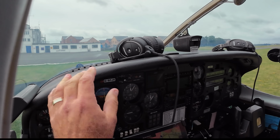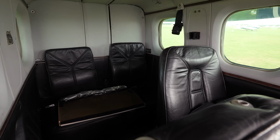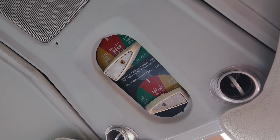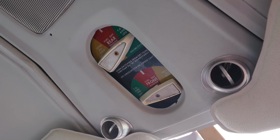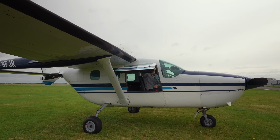The Skymaster is usually fitted with 6 seats, but Mark has removed one of them. This model has long-range tanks, 560 litres, which is 148 gallons. Burning 80 litres an hour gives an endurance of 7 hours.